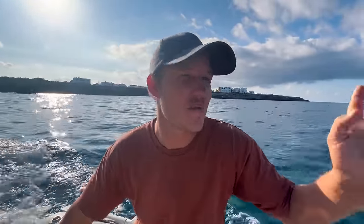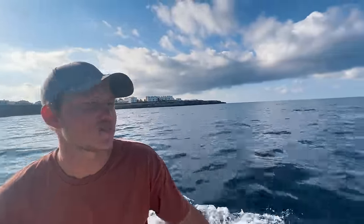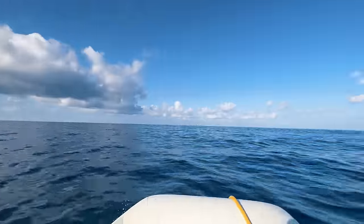So we've got a 1.1 nautical mile tender ride, and it looks like it's going to be pretty rough to get over. Ah, it looks okay. It's just really a little chop. Yeah, but it's just consistent.